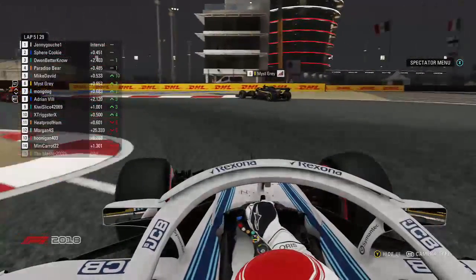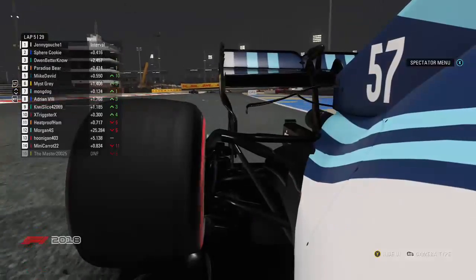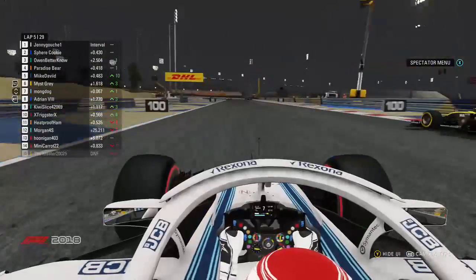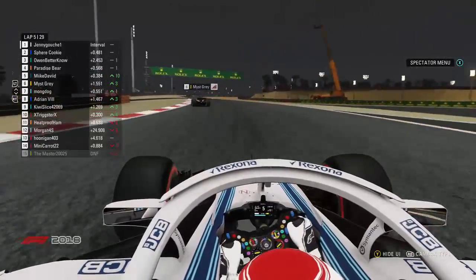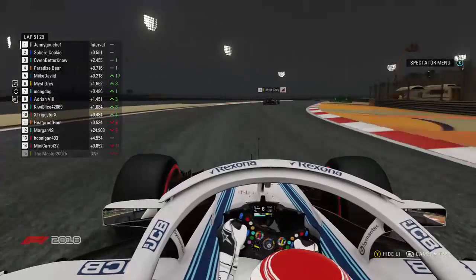Battle happening for Miss Grey, going massively wide through that turn there, and there goes Mongdog up on the outside. Will he be able to overtake the Renault? It's looking close. It's looking very close. Mongdog's got the inside line, but decides not to go for it and brakes under those conditions, and Miss Grey going wide again, but managing to keep P6. Cracking job there from him.